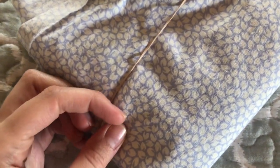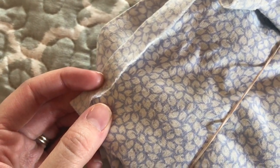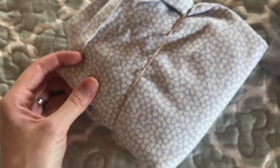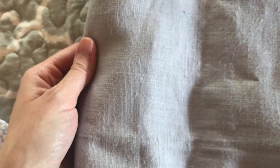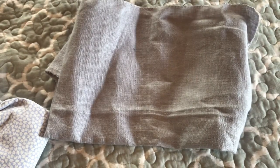And then there again with the fabric, here's a closer look at the pattern. I really don't even know what you would call this pattern, but it was sort of like a blue periwinkle color in the background with the white on top. And then this is sort of a blue toned gray, sort of linen fabric.